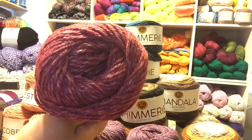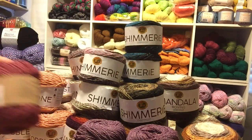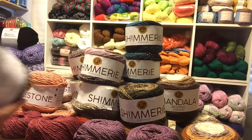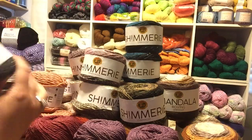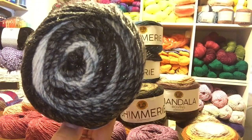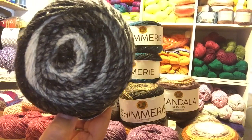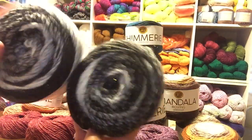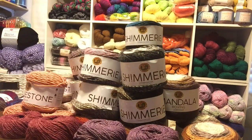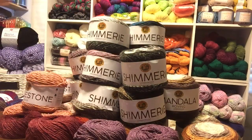Just two of those. And in the shimmer family, I have this one, Twilight. I didn't go over that one. So I have two of these back there. So can we get a pile? Don't push it. It'll be all over the floor. Okay.